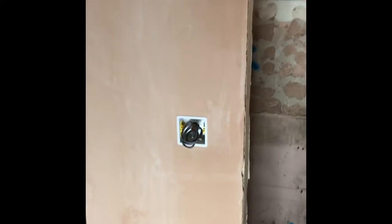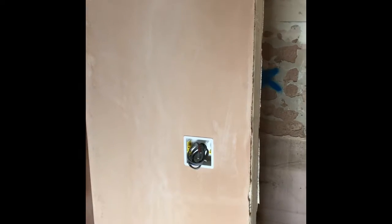At the same time, we've thought about light switches being included when the tenant is coming into the room, so that's just as you come in on the side here. Waiting for the plaster to be done. We've installed a steel beam in here, double plaster boarded that.